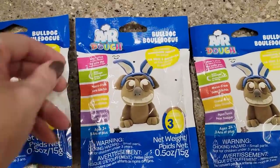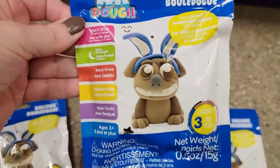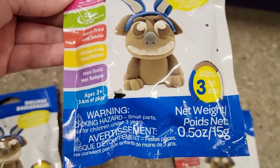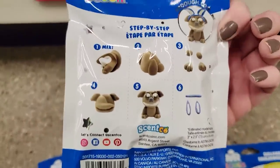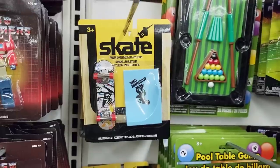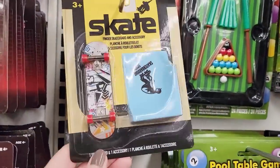This is new. Air Doe. This one is a bulldog. Very interesting. Non-toxic, gluten-free. Shows you how to build it. And these are like, it felt like nothing in there. I'll show you a couple of more in a minute. But these are ages 3 and up.